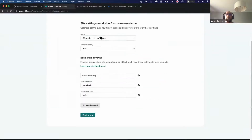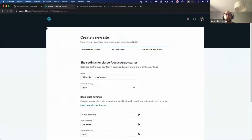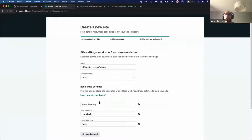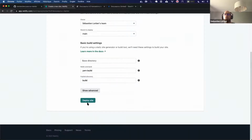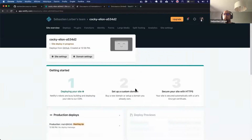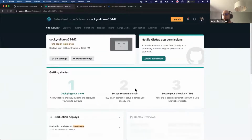So I just select the repository, which is this one. Then actually I don't have to do anything, because somehow it has been able to figure out the build command, which is in the README and the package.json file. And the published directory is the build folder, which is exactly where Docusaurus creates the files to deploy the website after build. So in 2 clicks, basically, we can deploy the site. We just have to select the appropriate repository, and then click deploy, and then you have your site online.